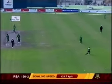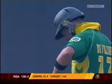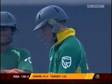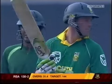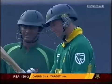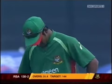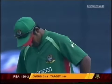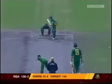There's so much talked about the pitch, how it's going to behave, it's going to crumble. Is it going to crumble? Abrasive in nature, very dusty. But if you take a look at those shots he played, it suggested that the pitch is still playing very well indeed. That's probably the reason why he felt himself a bit surprised by playing the shots off the front foot and the next one off the back foot beautifully.